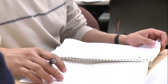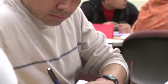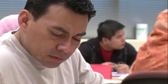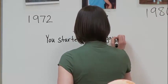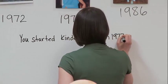In this intermediate grammar lesson, Suzanne uses a simple graphic organizer, a timeline, to help learners discover the difference between the simple past, you started school in 1977, and the present perfect, you've lived in Minnesota for 14 years.